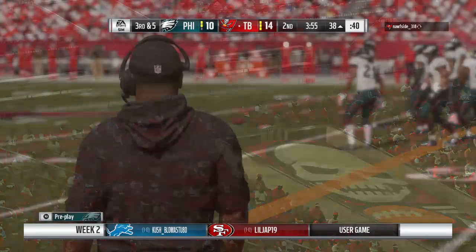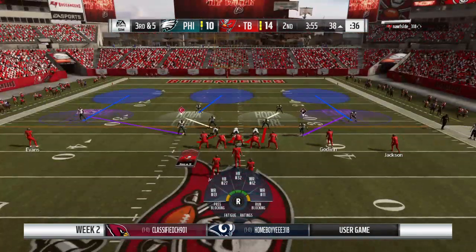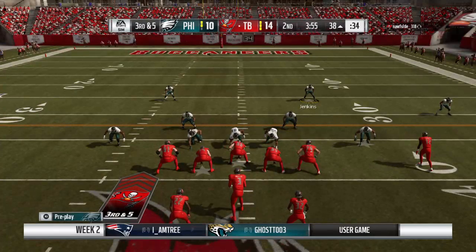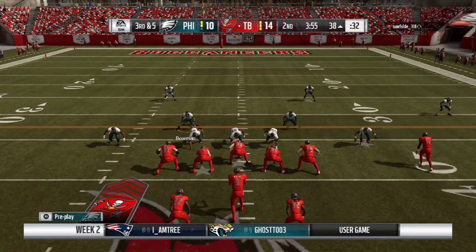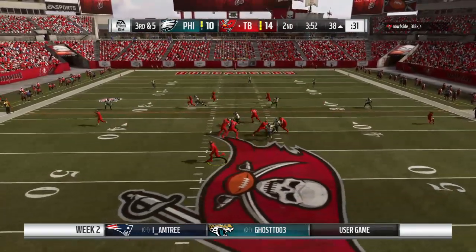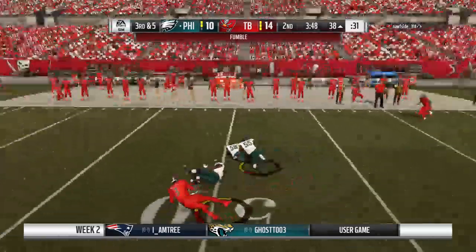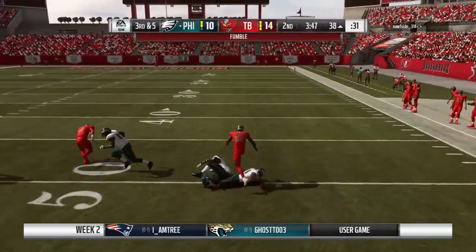The Bucs on 3rd down. Just 1 for 3 thus far. This will be 3rd and 5. From the gun, Winston steps away to his left. And Winston lost the football, and the Eagles have recovered.